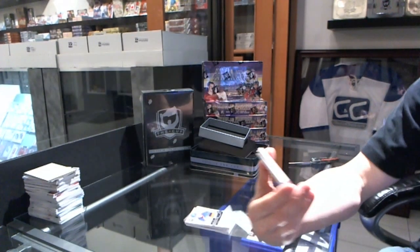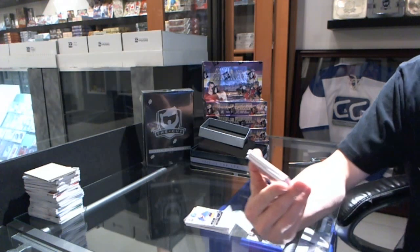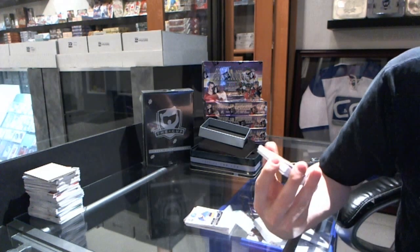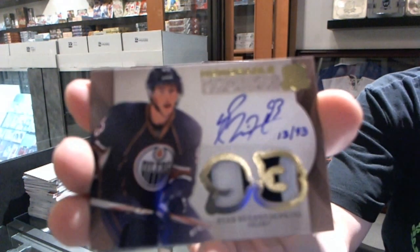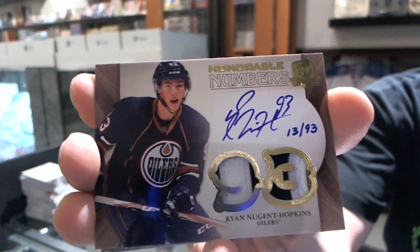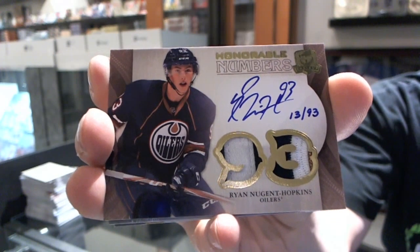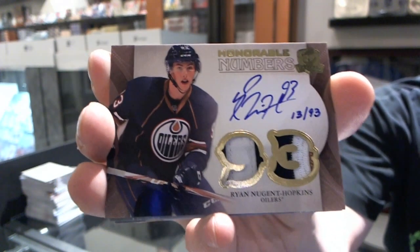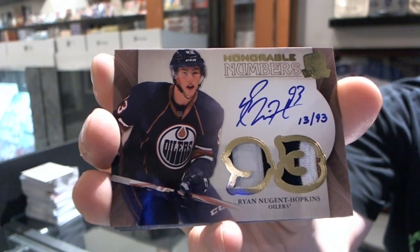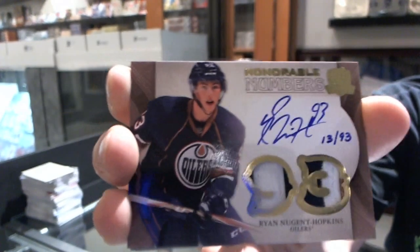We've got an Honorable Numbers, a patch and autograph, both two-color patches. Number 13 of 93, Ryan Nugent-Hopkins. Yeah, he's not a bad haul to have, that's for sure.